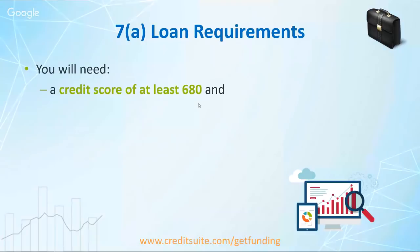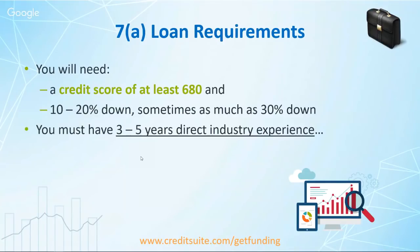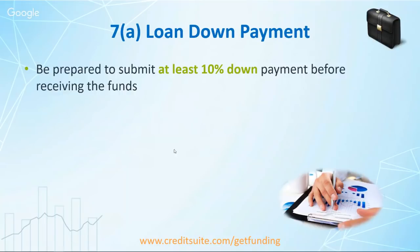So what it means is if you have a 680 credit score, you probably don't have a lot of derogatory items. Your utilization makes sense, et cetera. They're just looking for that good credit profile. 10 to 20% down, sometimes as much as 30% down in the business, and sometimes you can get that from the business assets itself. You must have 3 to 5 years of direct industry experience at the managerial level or higher in the industry that you're looking for.